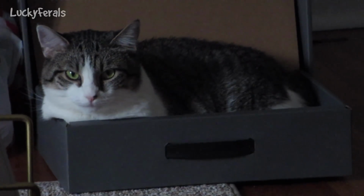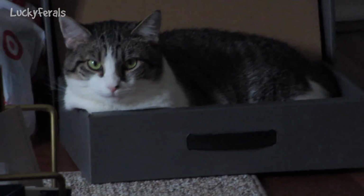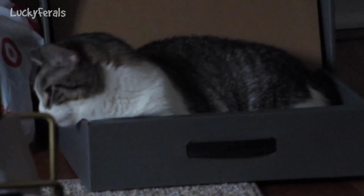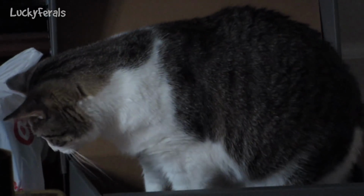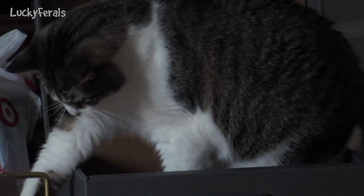Stella wasted no time in finding that box. Stella loves laying in boxes. Oh, she wants to bring a toy in there with her.